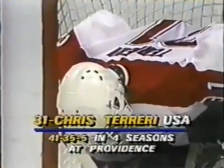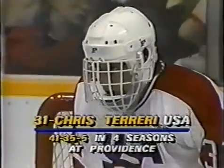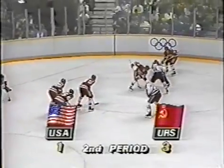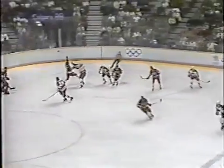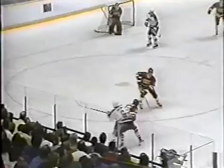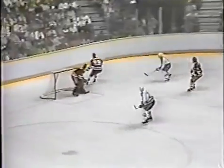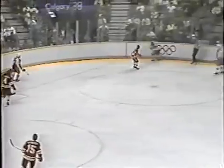9:58 remaining in the second period. So the game half over. Soviets on top, 3-1. Each team has scored once here in the period. And after center ice, Kamensky can't control. Brown takes it for the United States. McDonald sends it into the corner. Fusco chases it down. And offside. 9:43 remaining in the second period.